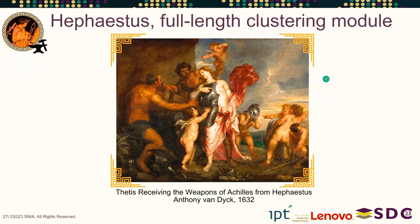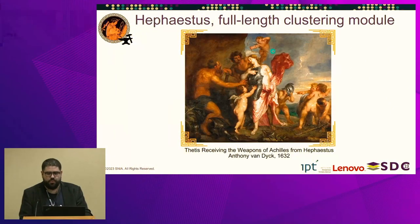So the second algorithm we have to cluster and get the consensus is Hephaestus. Here we have to look at the whole sequence. And this algorithm is very heavy for computers to calculate and relies on several repetitive steps. And because of this, we named it Hephaestus. Hephaestus is the blacksmith of gods. And this work of repetitive steps and sometimes needing to use brute force is similar to a blacksmith's work that crafts metals to build something.